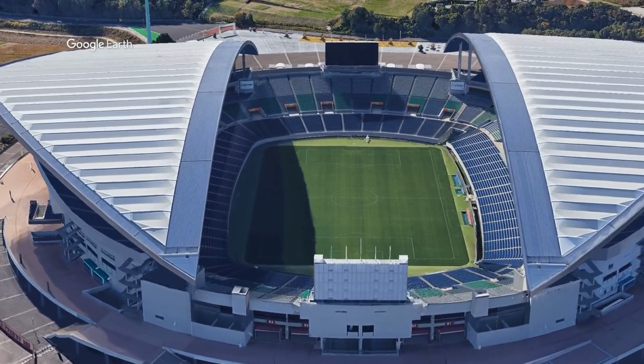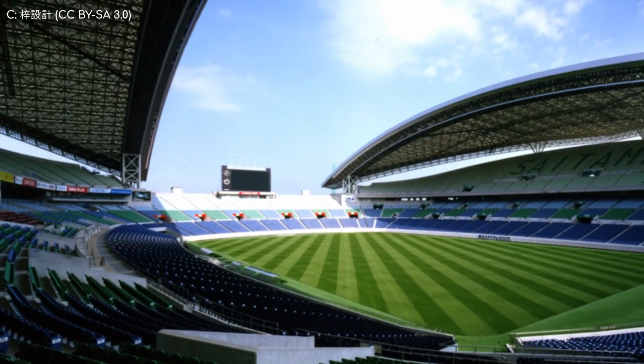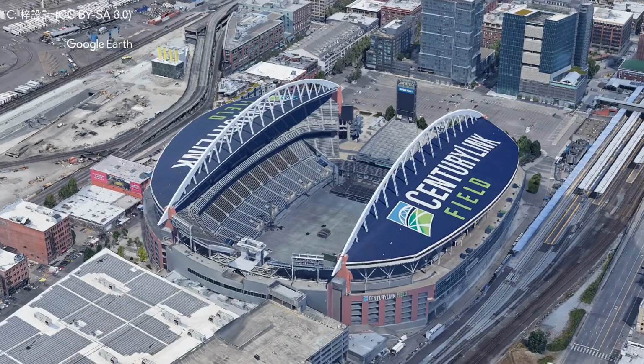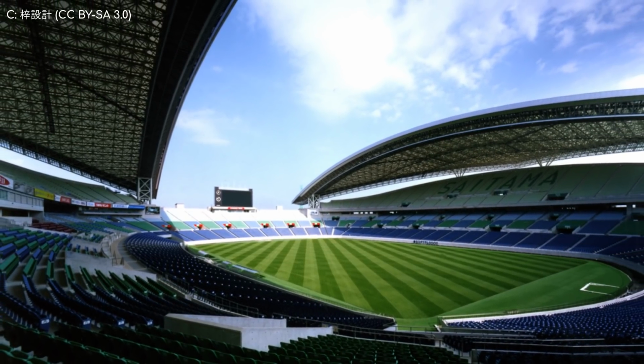A white diamond though. I always like when a stadium leaves each end behind the goals uncovered. Seattle's Lumen Field for instance. It just works. It looks fantastic.